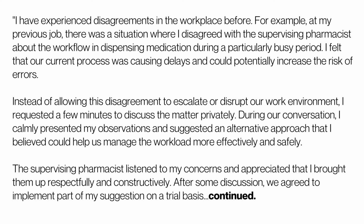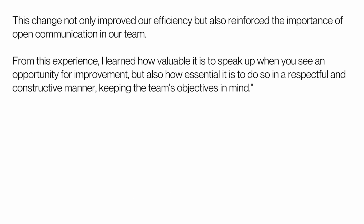Instead of allowing this disagreement to escalate or disrupt our work environment, I requested a few minutes to discuss the matter privately. During our conversation, I calmly presented my observations and suggested an alternative approach that I believed could help us manage the workload more effectively and safely. The supervising pharmacist listened to my concerns and appreciated that I brought them up respectfully and constructively. After some discussion, we agreed to implement part of my suggestion on a trial basis. This change not only improved our efficiency but also reinforced the importance of open communication in our team.